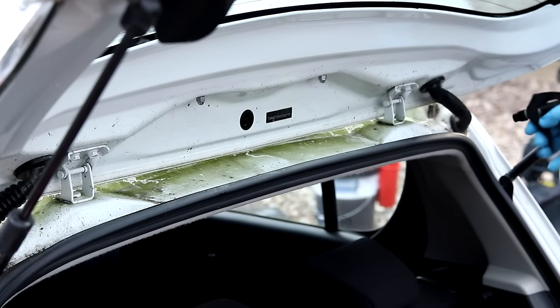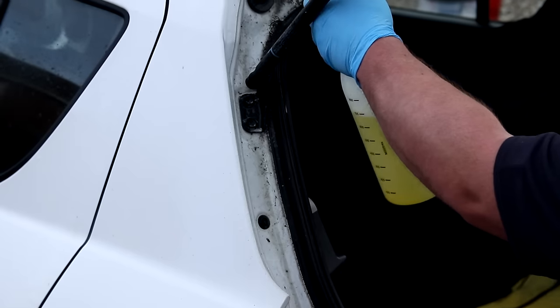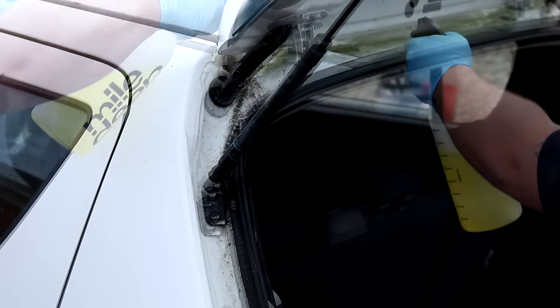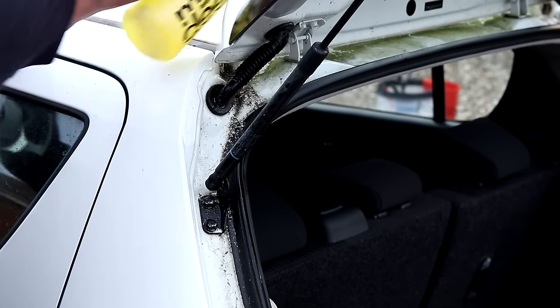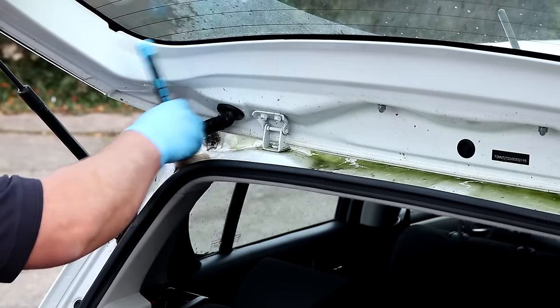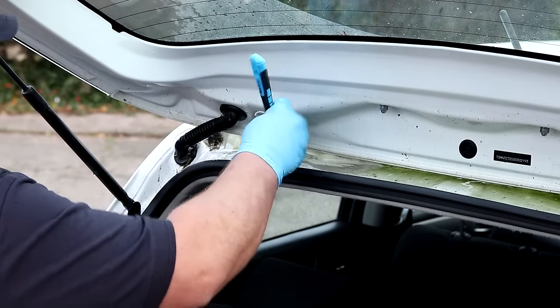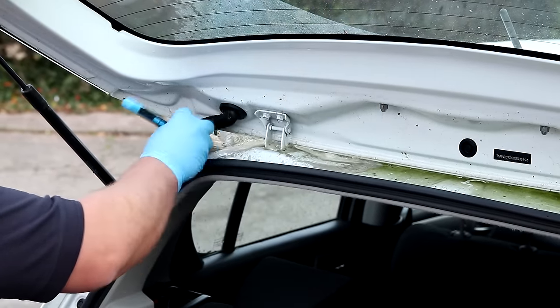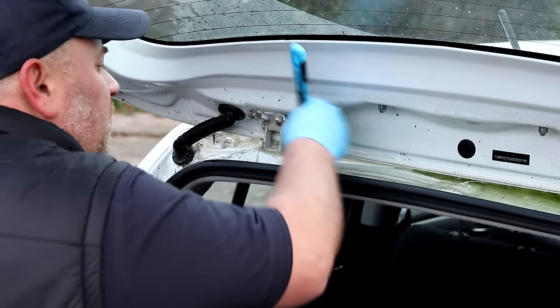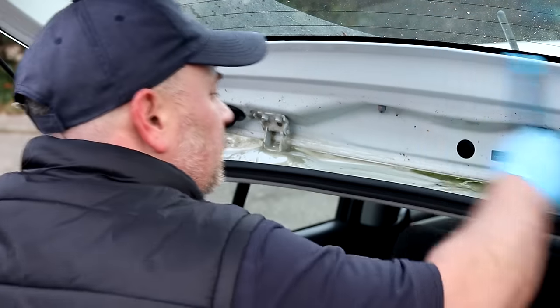So back on the APC, the clean all product, 1:8 ratio with this. Mind you, look at the colour of that. It could be 1:6. Just experiment with APCs. If it's not shifting it, then just make it a bit stronger. Once again, going in with a detailing brush, going to agitate this organic grime as much as possible.